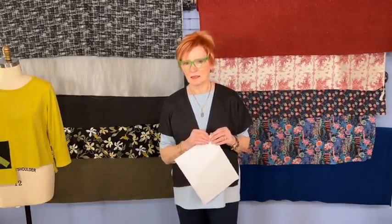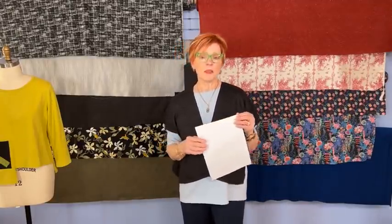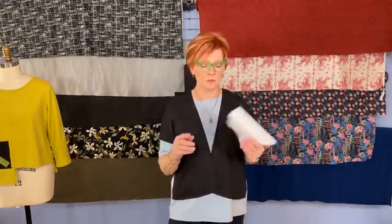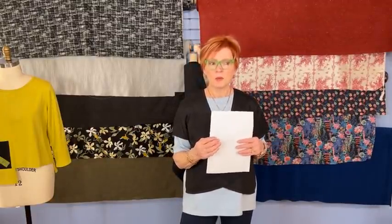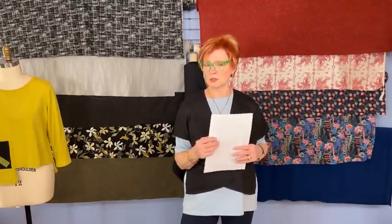Is viscose considered a natural fabric? Viscose is a hybrid. Viscose is rayon, and rayon is made from wood pulp, which is natural, and then it's combined with something that's not natural to make it into fabric. So it is a combo. I think we tend to put it into the natural fabric category, but it's not a true natural fabric.